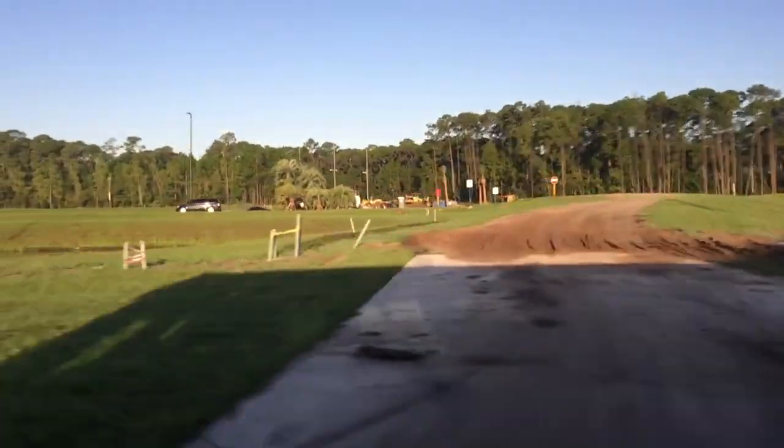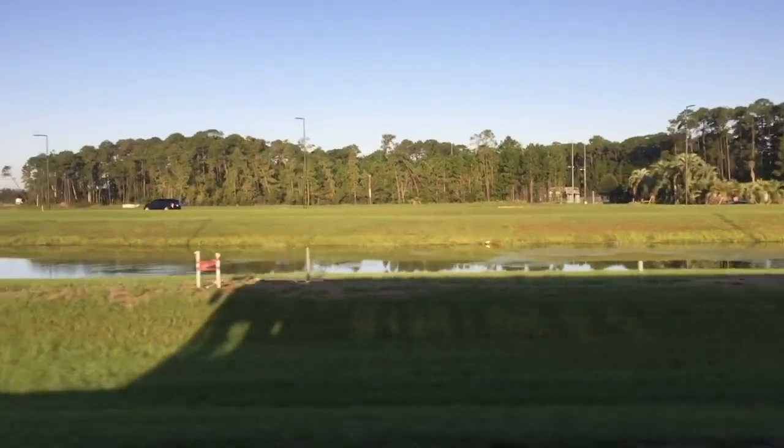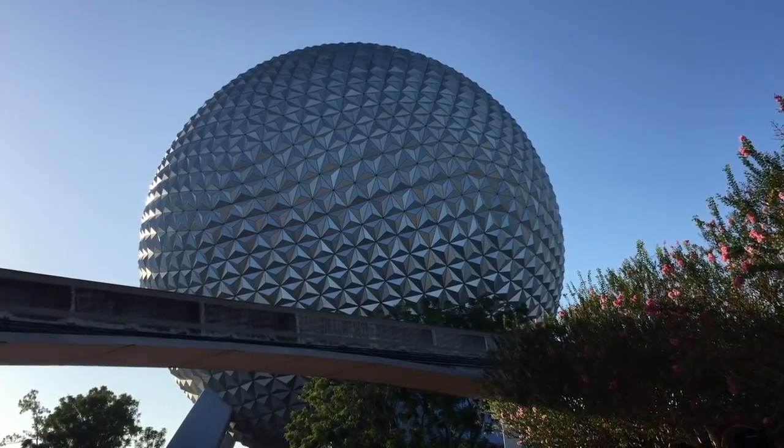So now I'm on the bus on the way to Epcot. I was just in Hollywood Studios. They're quite close to each other, so it shouldn't take that long. I have just arrived at Epcot.